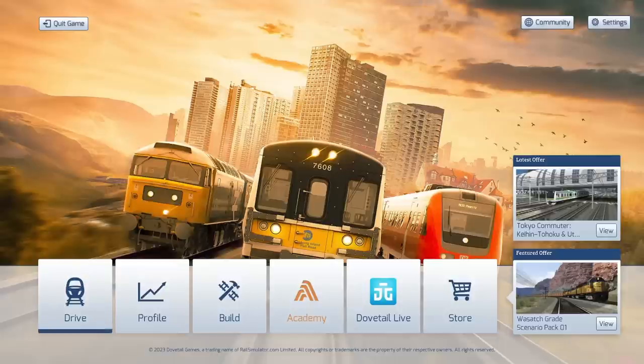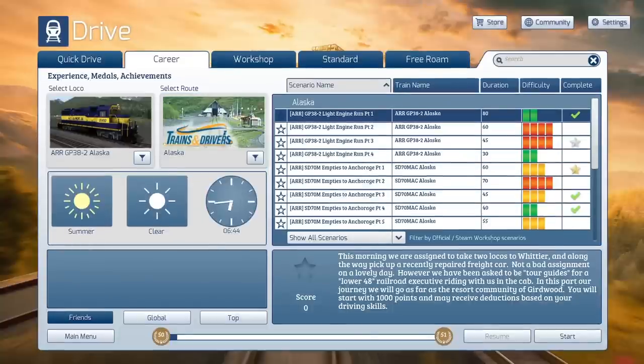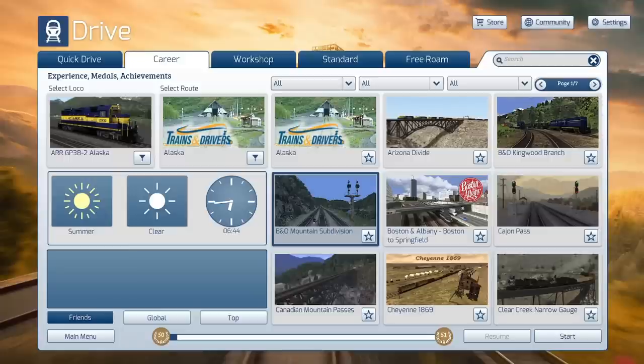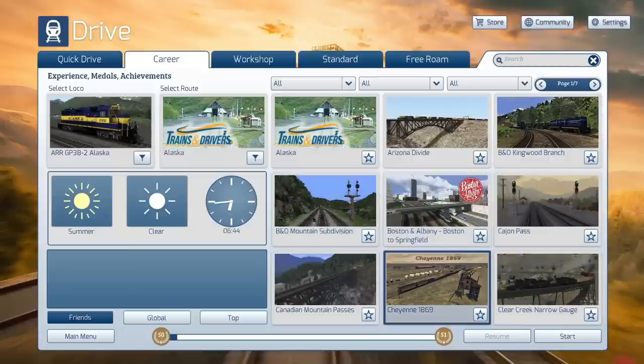So right after this update was released, a lot of people were commenting that their main menu or scenario screen, where you choose your routes and all that stuff, was either blank, there were no pictures there, and when they would select something, they would get that working icon of the thing spinning around and around, and some pictures just wouldn't show up at all. I haven't had any of those issues.